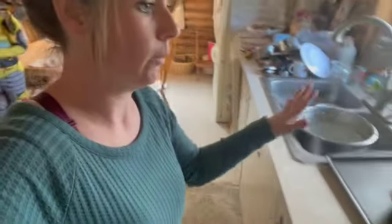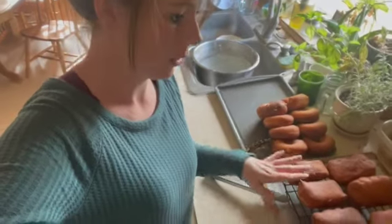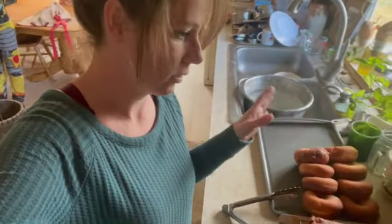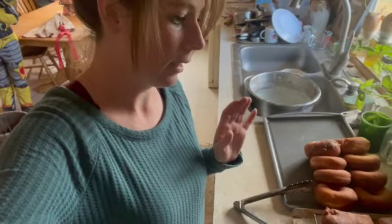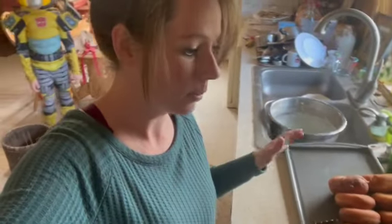So either way, what's great is they worked out really well. To ensure that your donuts are completely cooked all the way through, I usually just make sure that they're as brown as I can let them get. And yeah, so we're gonna let these cool. I'm gonna go press some more juice out of those apples, and then I'll come back in here and we will glaze them. And then of course eat them.